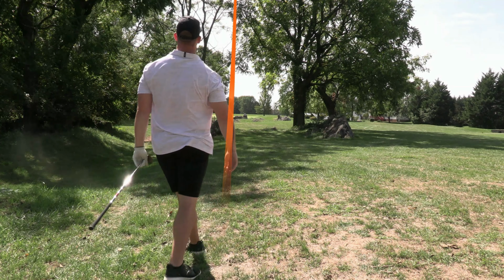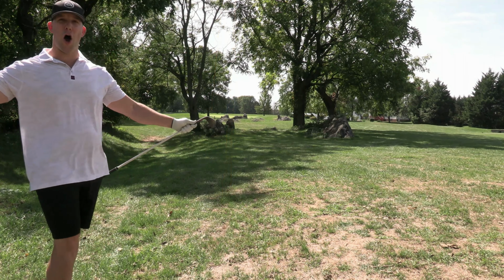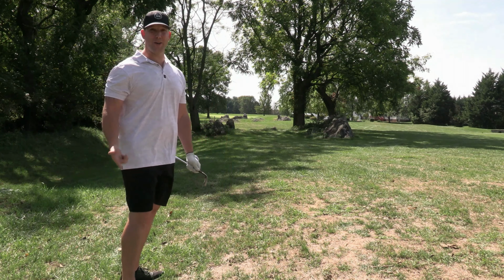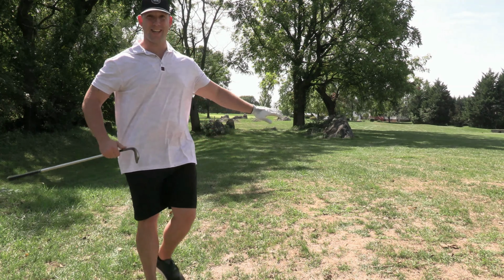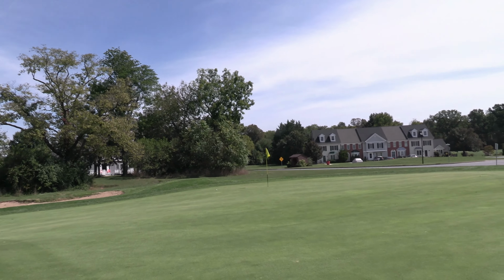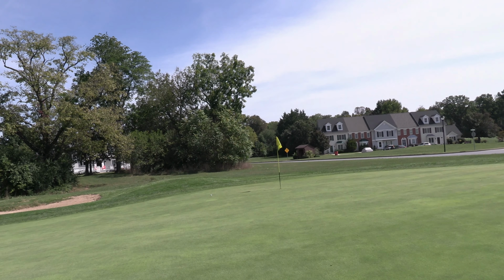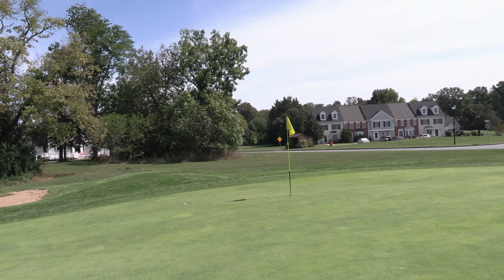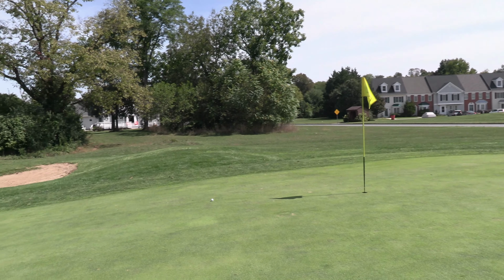Oh my gosh. Oh my gosh, be good. Wait till you see where this shot ended up. One of the best shots of the year. Holy cow. That was most certainly top 5 shots of the year for me. Went from absolute certain death, nothing in front of me, to just hitting and praying, sending up over the trees. And now I got about 10 feet for birdie. One of the best shots I've hit in a while. Let's try to capitalize here.